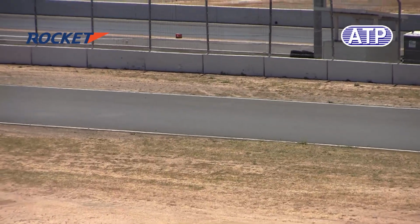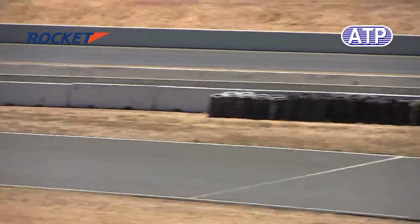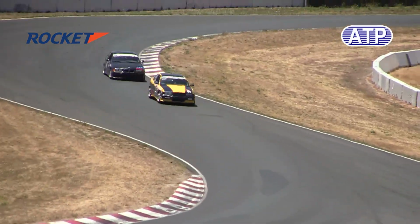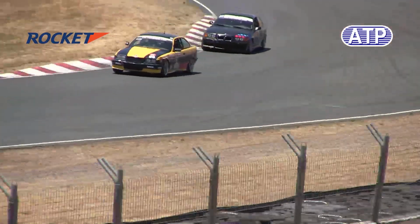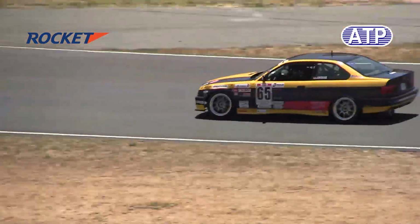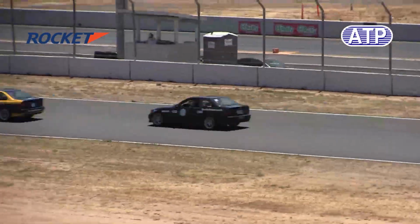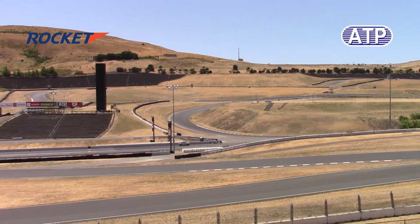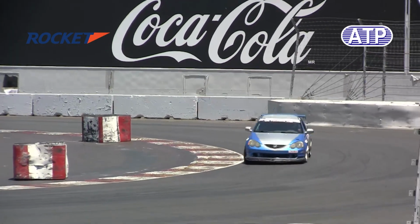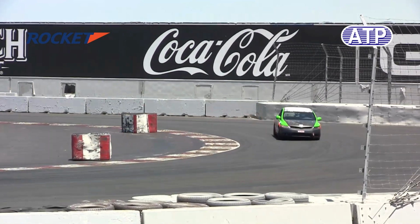Now, Enrique's car blew up. He blew an engine, basically, broken crankshaft. The last time we were here in Sonoma, big, massive fireball. And so I'm sure he's glad to be back in that car. Enrique actually lives in Florida, so he's come all the way from coast to coast to race in this championship. We're very happy to have him. Car's looking good. Seems like they did a great job.